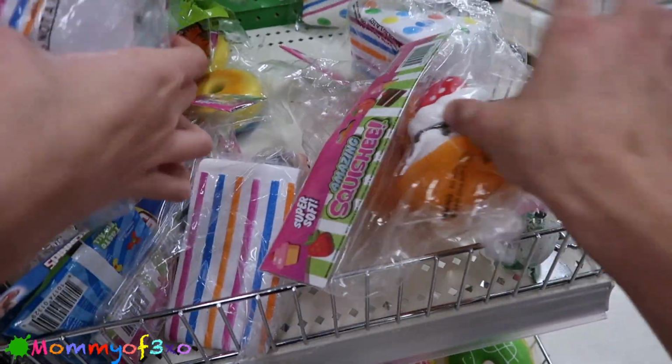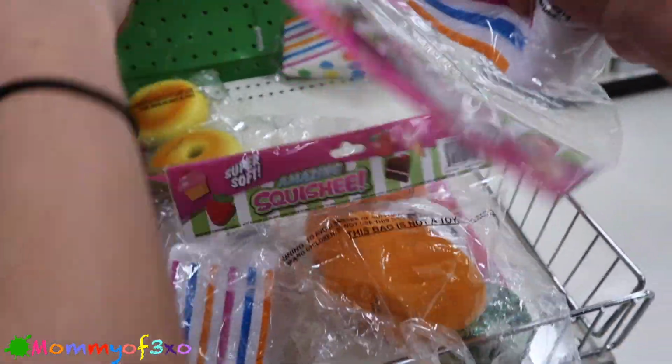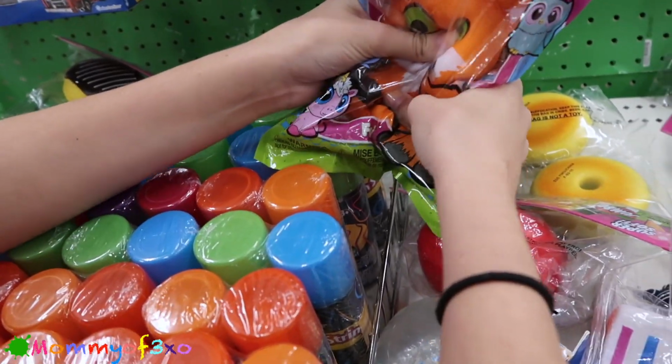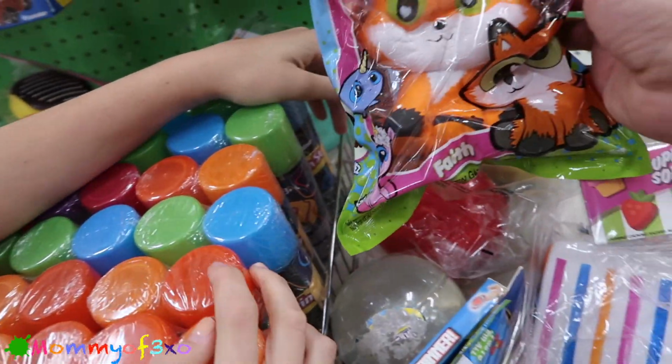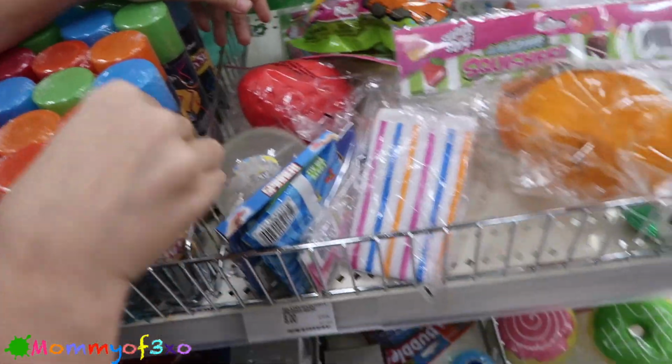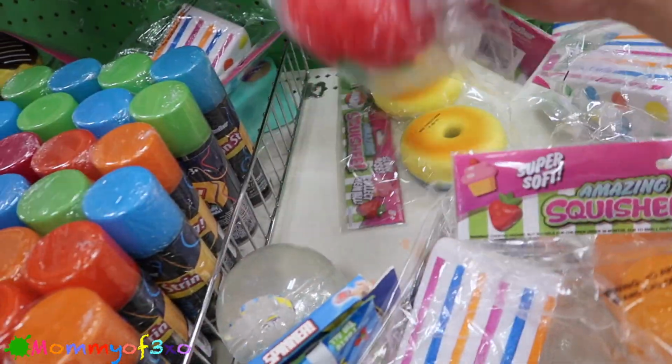Amazing squishy. I've seen these. Oh, what's this? Seen the cake. Oh, look at that. They got an amazing squishy Fox? Yeah, what's it called? Faith the Fox. Those big giant ones that were at Walmart? Yeah, we saw those originally at Walmart. Big strawberry.